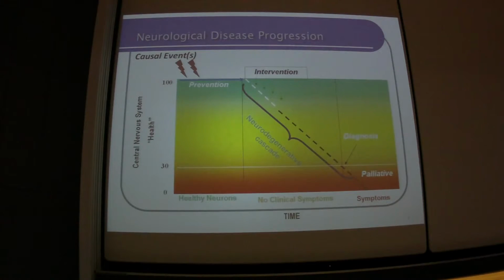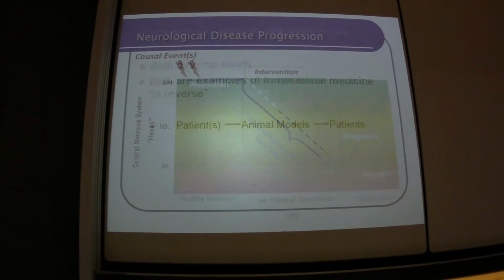Okay, so what we need to do then is we need to find models which, if we're going to identify targets, we need to find models which mimic this process and which we can follow in a reliable sequence and then tease out the actual molecular mechanisms that are involved.